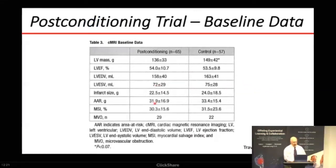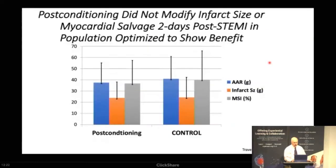Pretty much they were evenly distributed between the two groups, except the LV mass was slightly higher in the control group, but otherwise their ejection fractions were slightly reduced at around 53%. Their volumes were up slightly, but were similar. Their infarct size was 22 to 24 grams. Their area at risk was 31 grams, and the salvage index was similar, around 30%. And they both had MVO, 29 out of 65 in the post-conditioning group, and 22 out of 57 in the control group. And this is what we found.